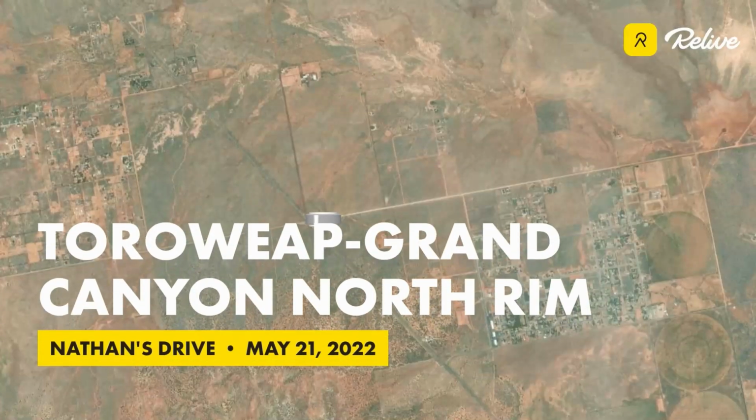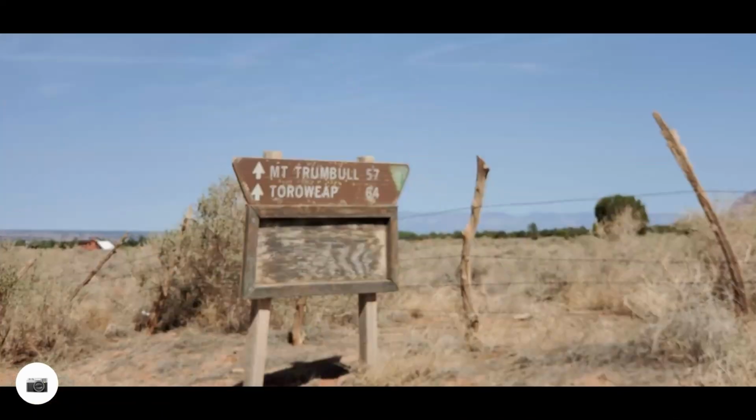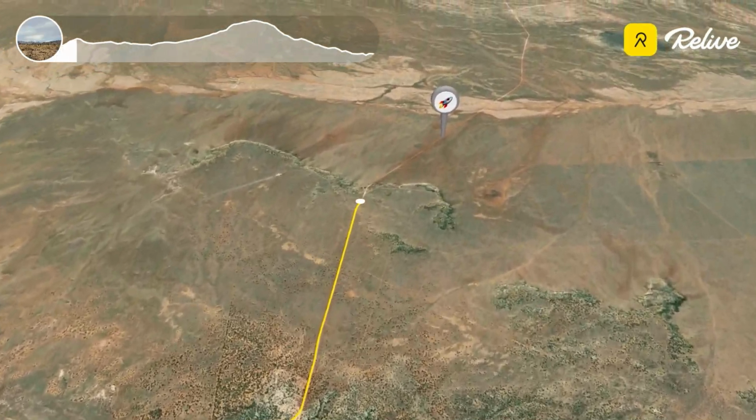And what we're going to be getting today, well, let's go kick off the intro video from the Relieve app. We are heading out to the Toroweap Overlook of the Grand Canyon's North Rim. And as a matter of fact, I got this recommendation from Joe and Kim, so if you two are watching, thank you. It was everything that you said it would be, and then some.